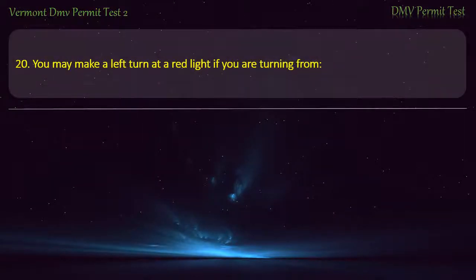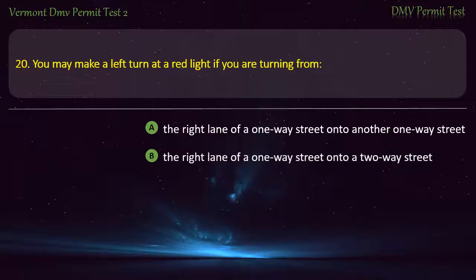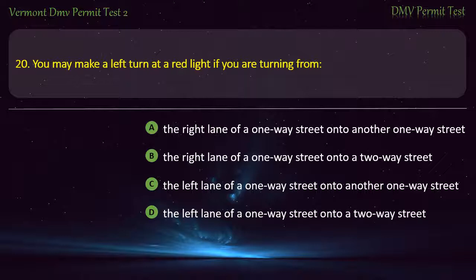Question 20. You may make a left turn at a red light if you are turning from the right lane of a one-way street onto another one-way street. The right lane of a one-way street onto a two-way street. The left lane of a one-way street onto another one-way street. The left lane of a one-way street onto a two-way street. Answer. The left lane of a one-way street onto another one-way street.